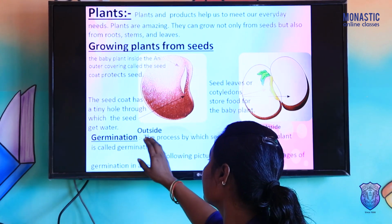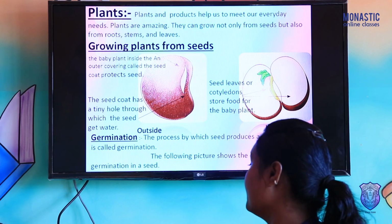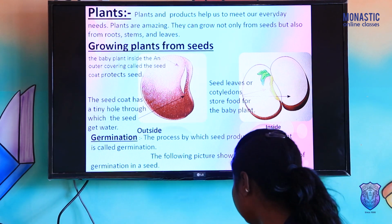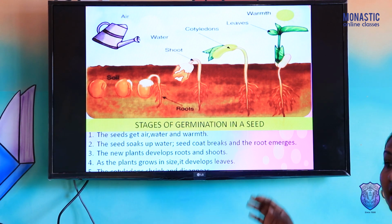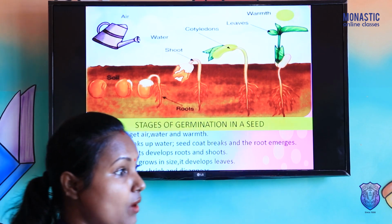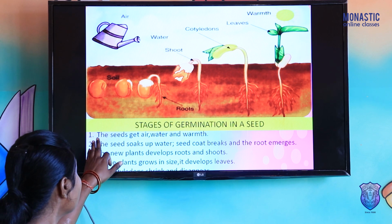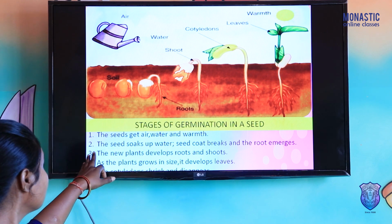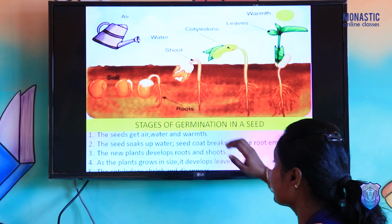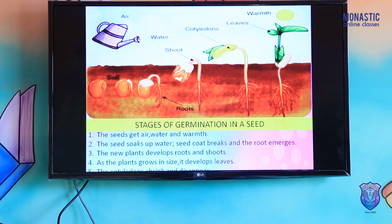Next, germination. The process by which seeds produce a new plant is called germination. The following pictures show the different stages of germination in a seed. A seed needs the right amounts of air, water and warmth to germinate. Number one, the seed gets air, water and warmth. Number two, the seed soaks up water, the seed coat breaks and the root emerges.